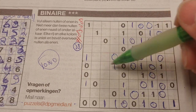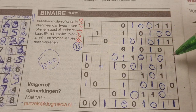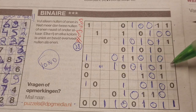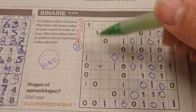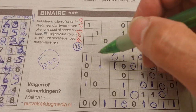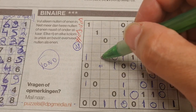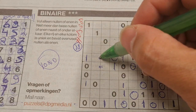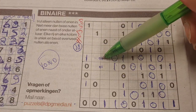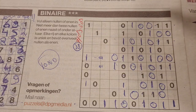And no, between a zero and a one with two empty boxes between, there's always a zero and a one there, but we do not know in which order. So we have the first zero, second zero, third zero, fourth zero, fifth zero. So that box should be a one. Same story about this row. Between a one and a zero we have two empty boxes between. I do not know in which order, but there's always a zero and a one there. So we have the first one, second one, third one, fourth one, fifth one. So that box should be a zero then. Alright.